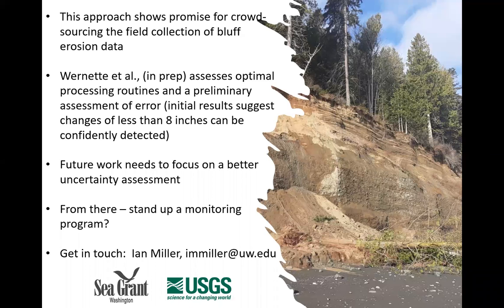So by way of conclusion, I would say that this approach holds promise for efficiently mapping bluff erosion across larger scales than we've done before in the Salish Sea. We've got a paper forthcoming that describes the project in more detail and assesses optimal processing techniques for the imagery. From here, we hope to do some additional work to better pin down quantitative uncertainties, essentially how good are the resulting models. But we may not be too long before starting to think about standing up a community science project to encourage the collection of photos from new locations in the Salish Sea.